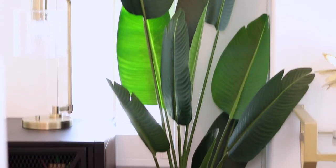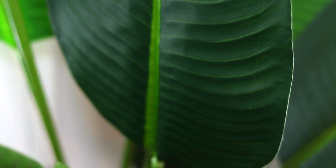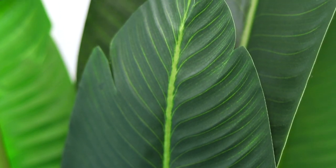I've been wanting one for so long, but I can never find the right one, the right height, the right size. And I believe this one is 5 feet or 6 feet tall. So I have it right here. I haven't found a planter yet for it, so I just keep it in this gray one that we use for fall, but it's fine for right now. But this is really nice. And honestly, this was not that expensive compared to what I've seen on other websites. And it's really good quality. And the leaves are huge, you guys.